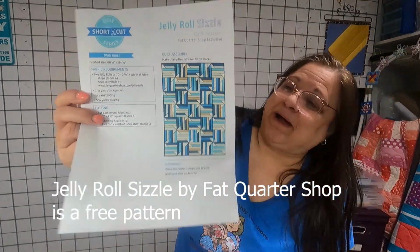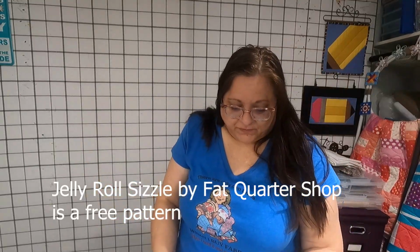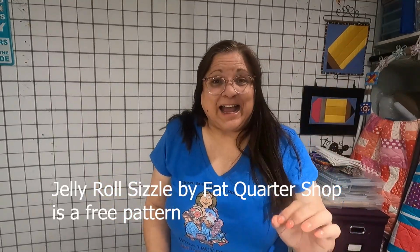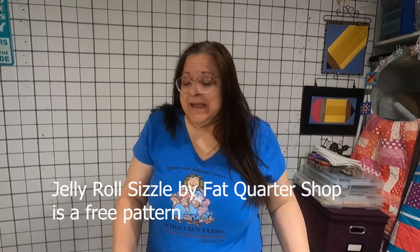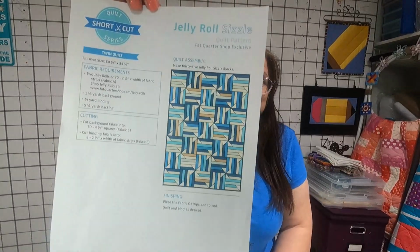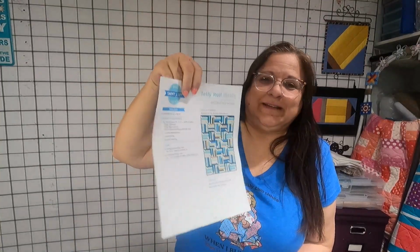And I might put a border on it. We'll have to see. What it calls for on the backing, I have that exact amount of fabric, so I don't really think I have the wiggle room to add a border to this unless I modify the back. So I don't know if I'm going to do that or not. But anyway, really simple, really easy. A free pattern at Fat Quarter Shop for Jelly Roll Sizzle.